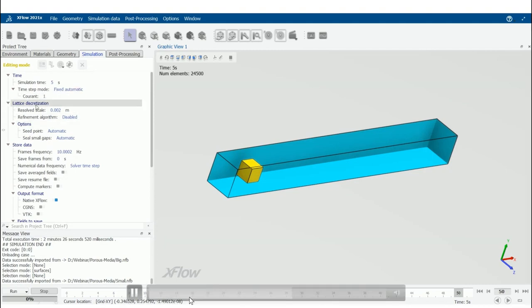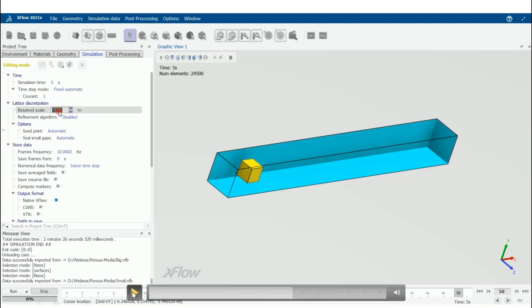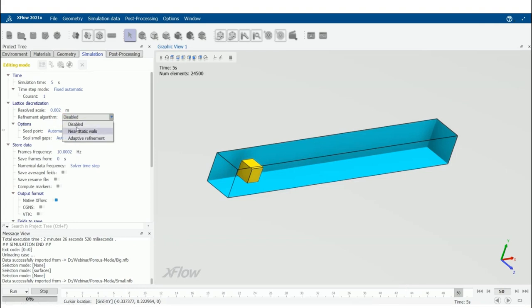Okay, here is the interesting part, the mesh part. You only need to define the mesh resolution. We don't have very complex mesh geometry creation in XFlow. You define the resolution, but you can also later refine your mesh in a static file, or you can use adaptive refinement.